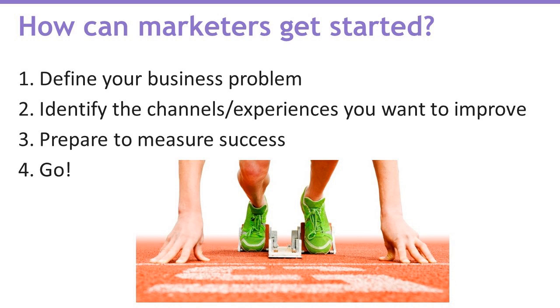So how can you get started with Predictive? The very first step is always to define your business problem. A lot of people don't know exactly how Predictive works or what exactly to ask of a predictive vendor, but what we always want to do with our customers is just understand what the problem is that they're trying to solve. The most common use cases are things like, I have too many leads and I don't know who to call, I have too few leads, or my conversion rates are really poor.